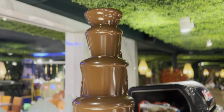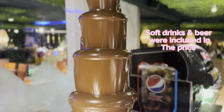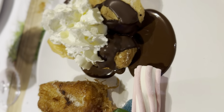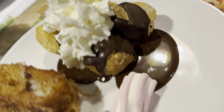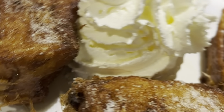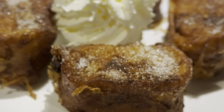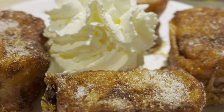For dessert, you had the chocolate fountain as well as a good selection of desserts. Again, really nice and tasty. We went back for second helping of that fried French bread looking thing. It's like a bread and butter pudding, but fried up in a French stick. It is absolutely divine. If you're there, make sure you try it.